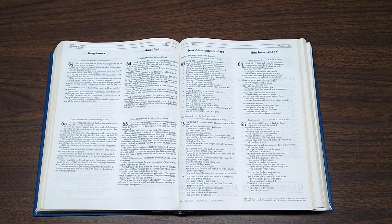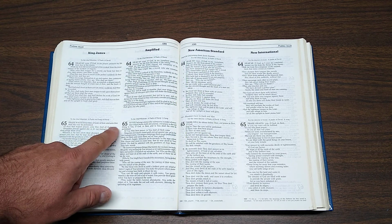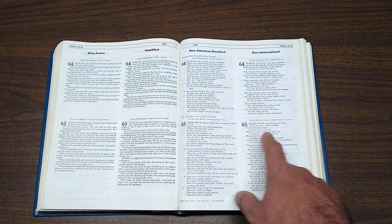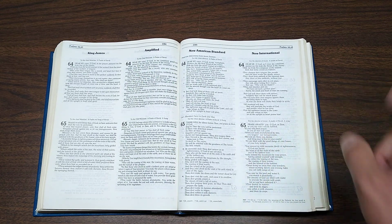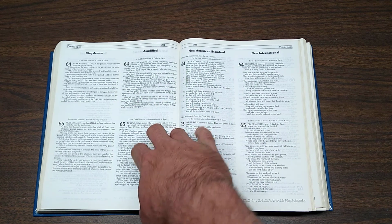So when I'm reading this and I'm seeing, okay, "praise waiteth for thee, O God, in Zion, and unto thee shall the vow be performed," my eyes have to track all the way over here to see, "Praise awaits you, O God, in Zion; to you our vows will be fulfilled." That's not real convenient. It would be nice if the NIV was over here where the Amplified is.